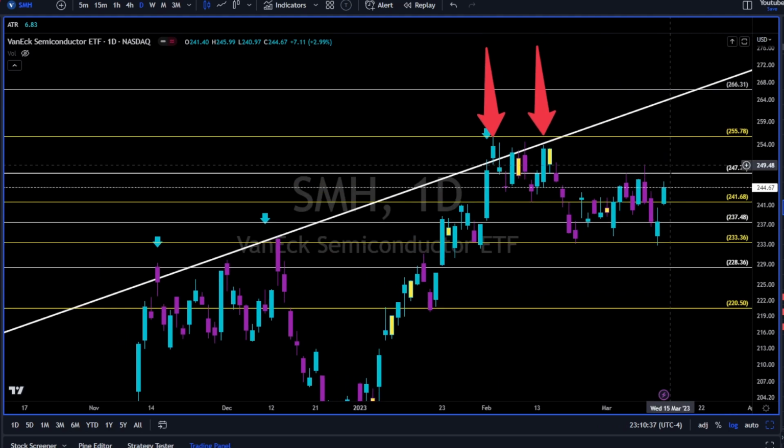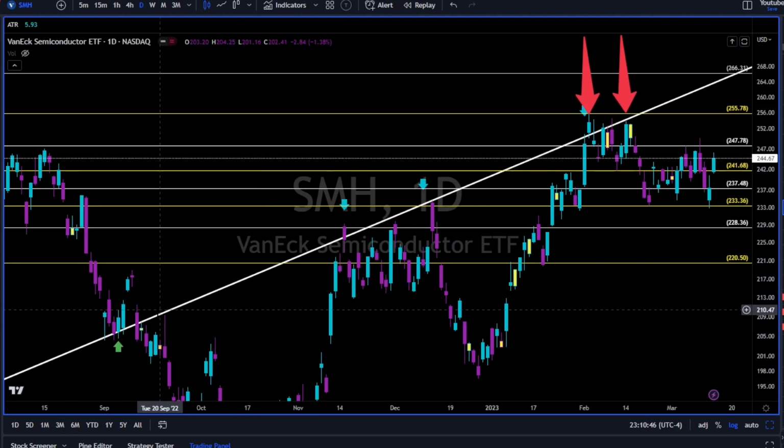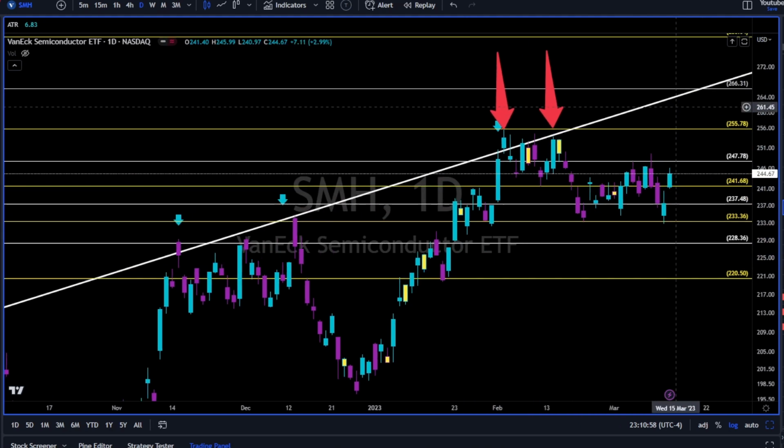If they can do it, in my opinion, this white trend line will get retested once again. Look left, this trend line was support, resistance, resistance. So if bulls of the SMH can break up above the 247, the next test will be the white trend line.